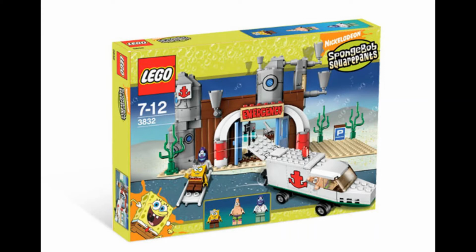I think the thing that really does this for me, as far as what the actual set has, is that it does a really good job of giving you an idea of what the emergency room looks like, in terms of the exterior. Like, you can see and you recognize that that's the front of the emergency room from SpongeBob, and it looks really good.